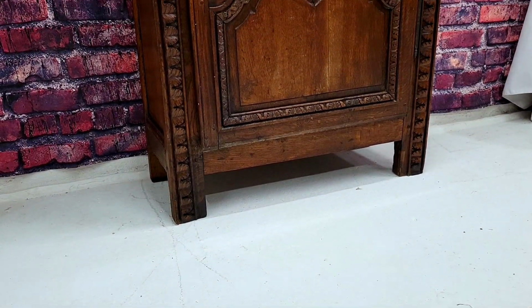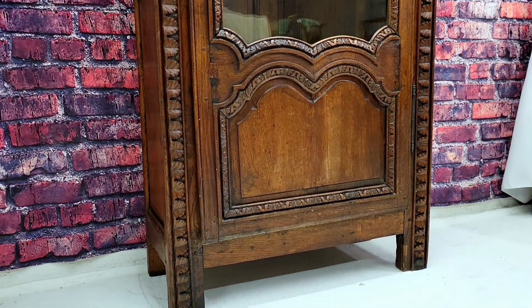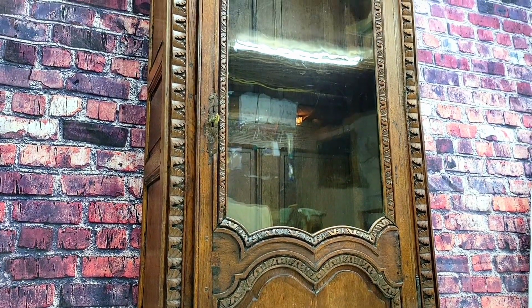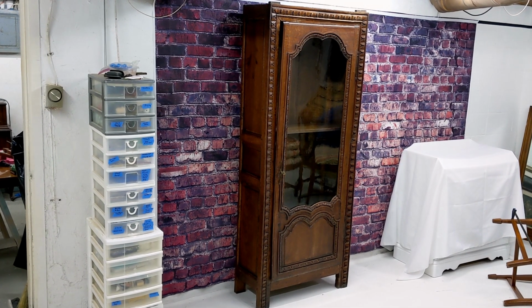To Kay Henry, who on one of the comments on last week's video said it was a once-in-a-lifetime find to find that beautiful buffet. Well, I am very lucky because I also found this piece. This piece is an amazing piece, and it's one of those pieces that I always talk about that you do not want to touch until you have had it appraised. Do not touch it with a sander. Do not touch it with a paintbrush before you get it appraised if you end up with something like this.